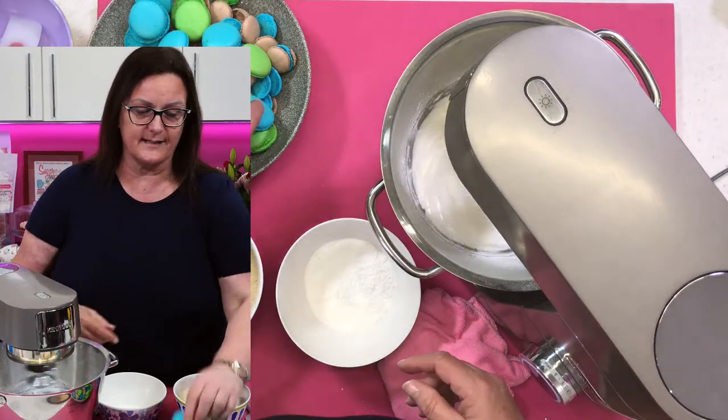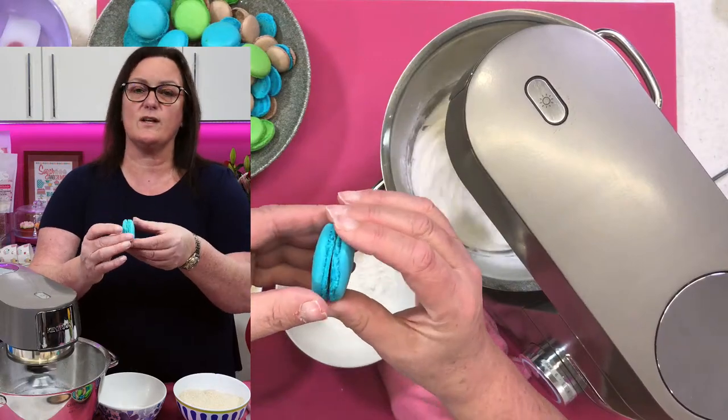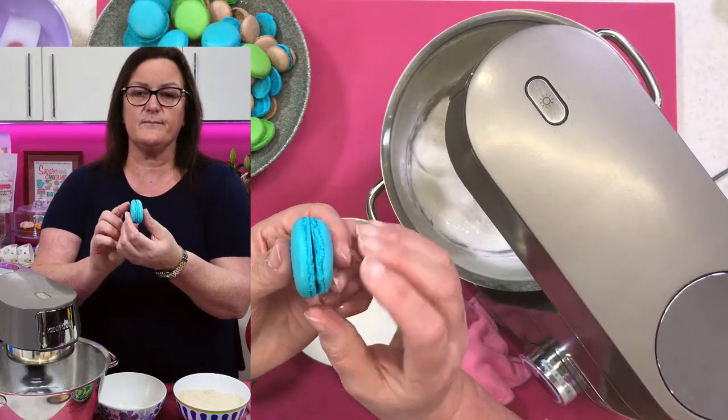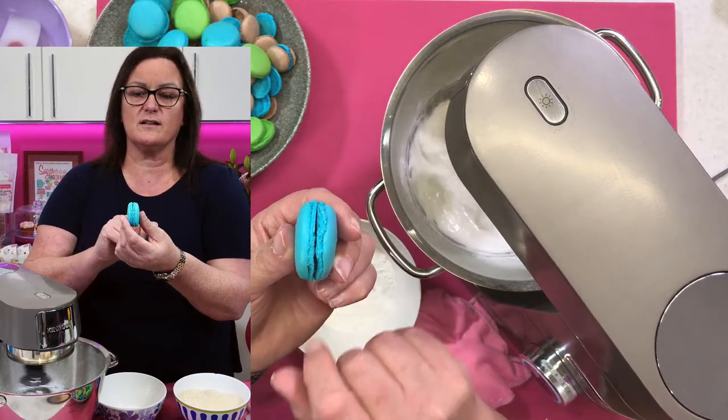So what is feet, okay? Well, when you get a macaron, you need to have little feet. And the best way I can show you, can you see on the camera, Simon? Yeah, it's little feet.